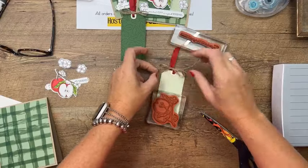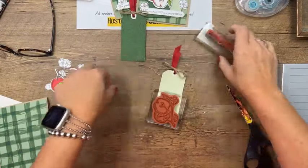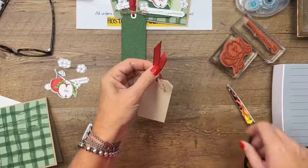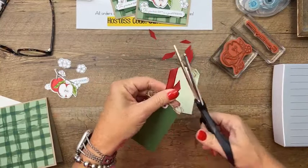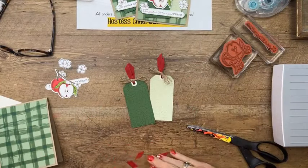Okay, so now we're gonna do this. Boop, boop. And let's see if I can, these are not my good ribbon scissors. Let's see if I can cut that a little bit shorter. A little bit. These definitely need to be shorter. Okay, so there we go. We've got our two cute tags.